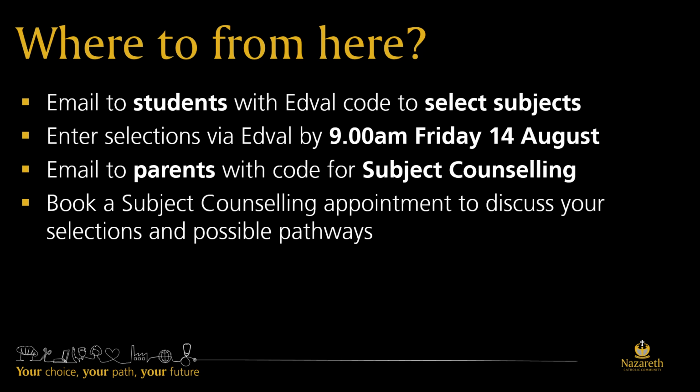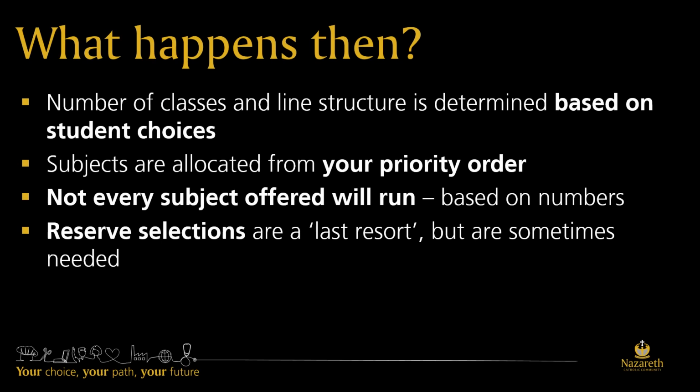What happens then? Following subject counselling, we then start work on the timetable. We make a brand new timetable every year based on what our students tell us that they want. So we don't have a predetermined timetable structure here at Nazareth. The number of classes and which classes go on which lines of the timetable is absolutely determined each year by those student choices. It's important to realise that your subjects are allocated from your priority order.